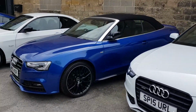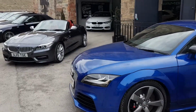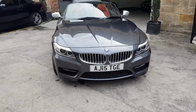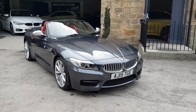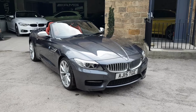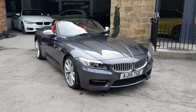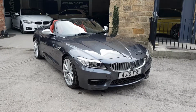So we'll go and have a look at your Z4 for you. Finished in grey. I can't remember the exact grey that it's called. I've just been round the car, got the lads to clean it. A couple of minor bits, but I'm going to tell you everything on the car, so you're fully aware of what you're purchasing. And then should you be happy with that, when I take a deposit, I like to think that the car is definitely sold, because you will not fault the drive.